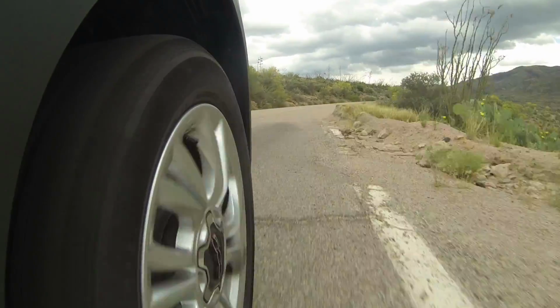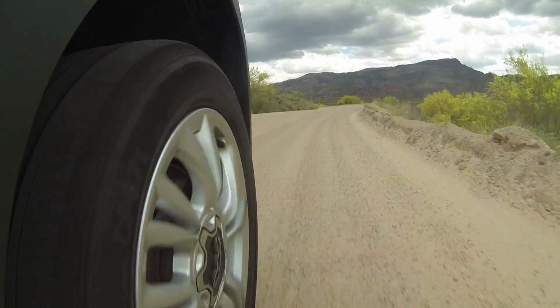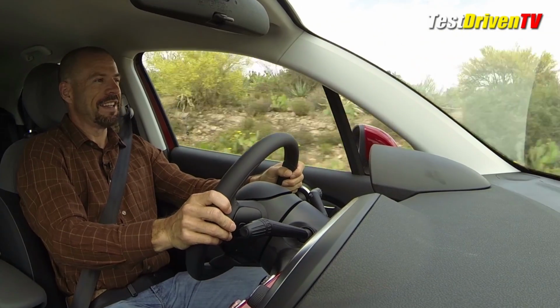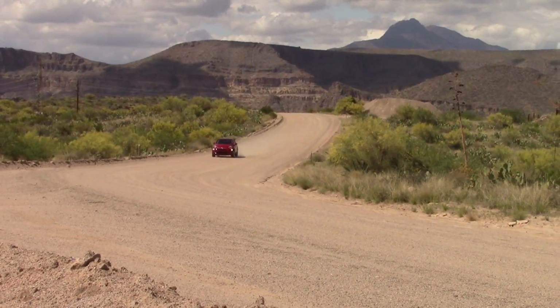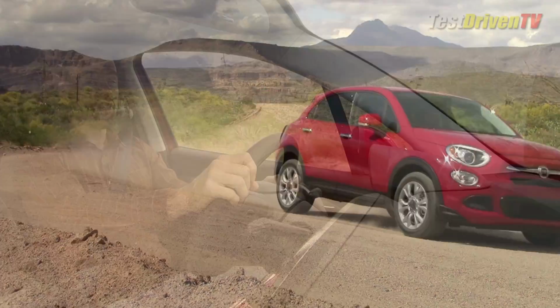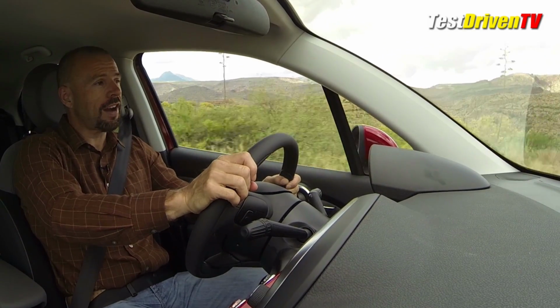Like now, I'm getting off the pavement, woo, onto the washboard road. And this thing, well, it just really comes alive, and not necessarily in a good way. What I'm finding here on the washboard road is that there isn't quite as much suspension isolation as I might like out here if I were to do this all the time.